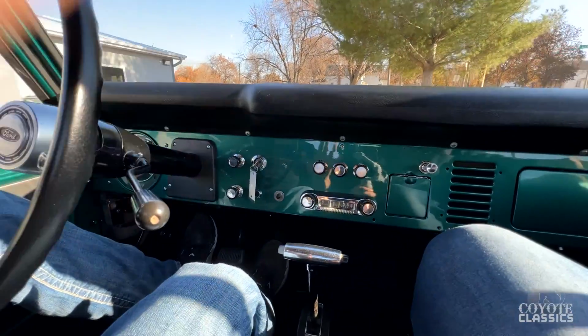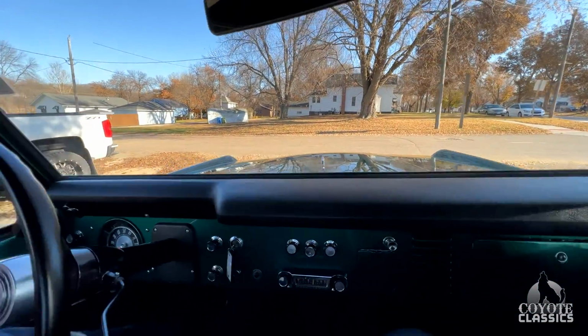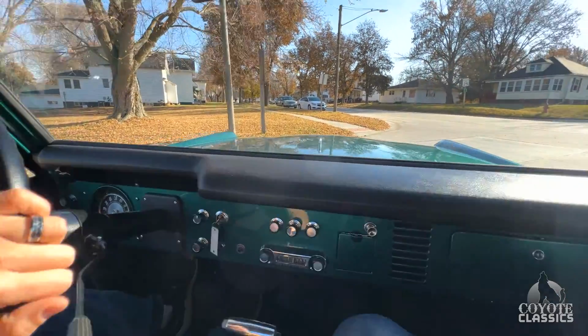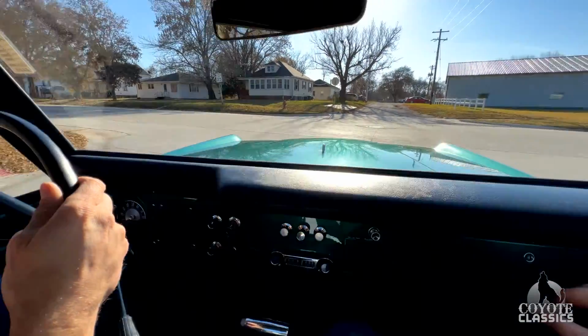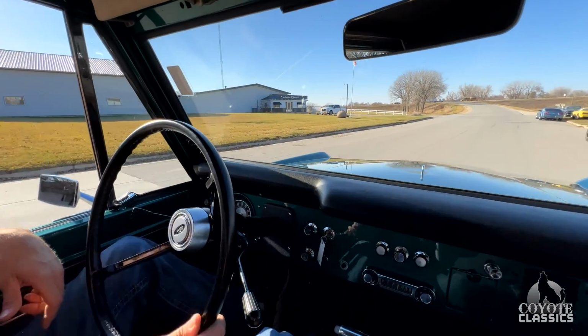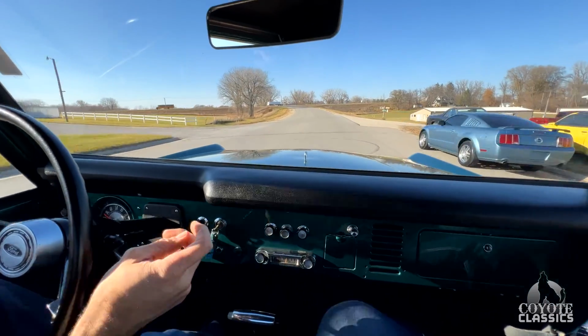Have you driven this one yet? I haven't. I have not either. I know Dave drove it. He loved it. Shay drove it. Everyone else, right when it came in, everyone kind of flocked to it and had to take it. Well, we haven't had many Broncos. We just got another Bronco too, a nice little 73 orange one. So we're gonna have a pair of these sitting in our showroom here for a little bit.